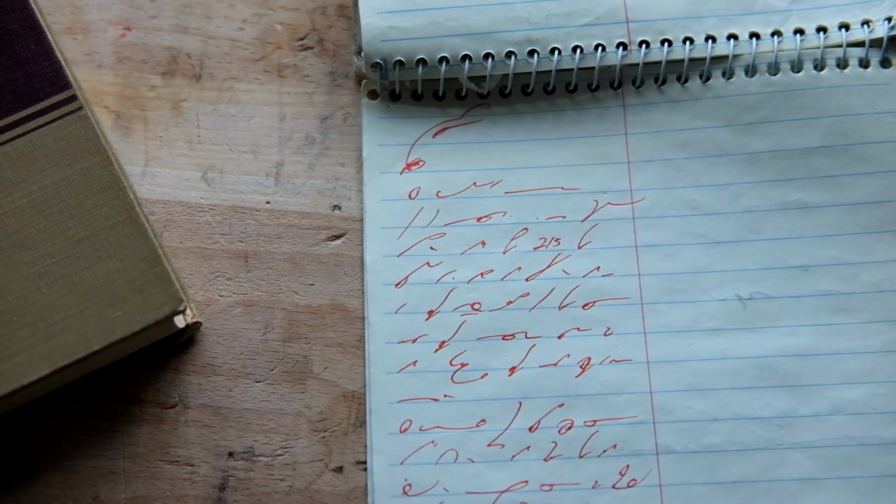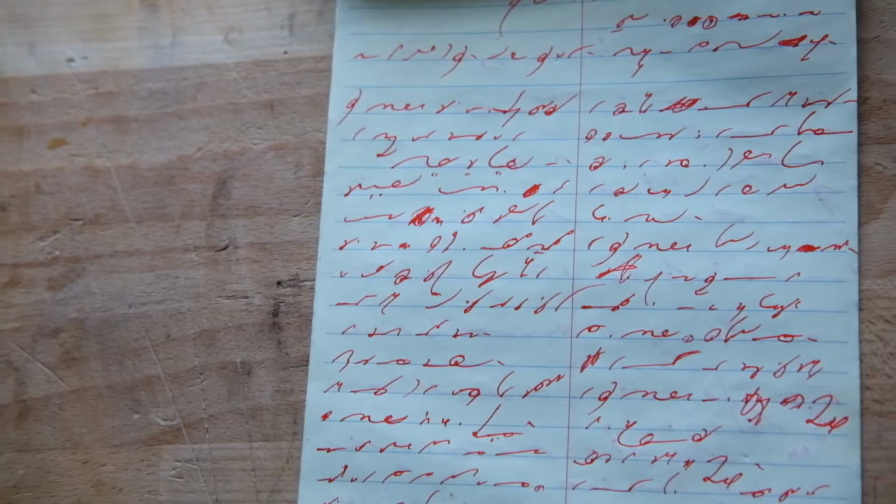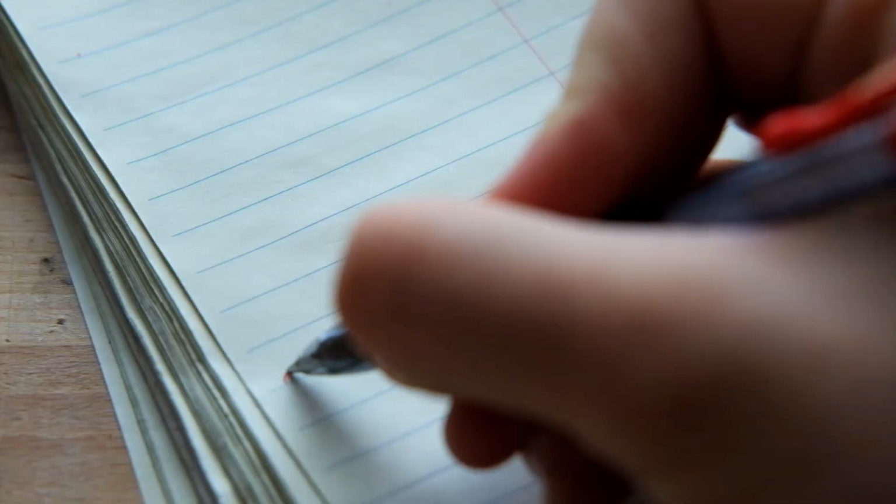So how can we improve? Well, the obvious is practice. You've got to have good proportions, and there's no way around just building that muscle memory.